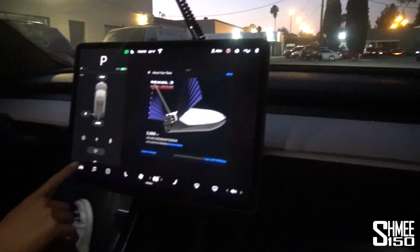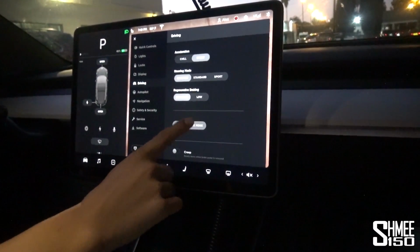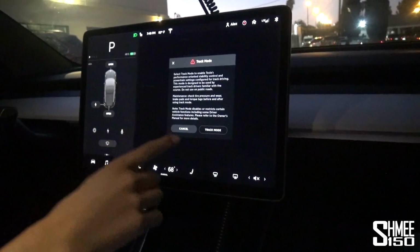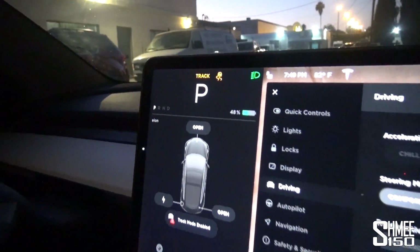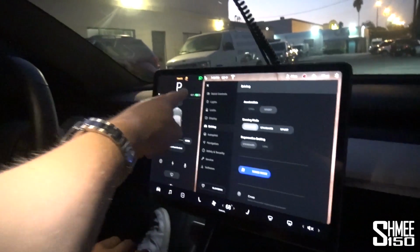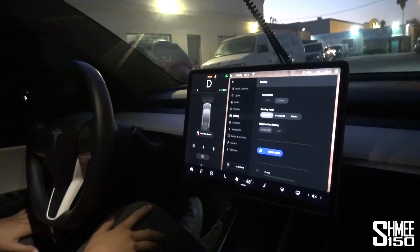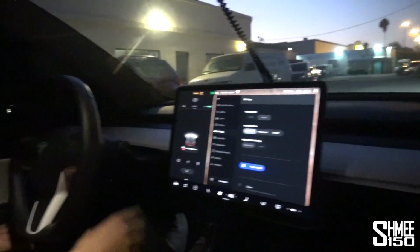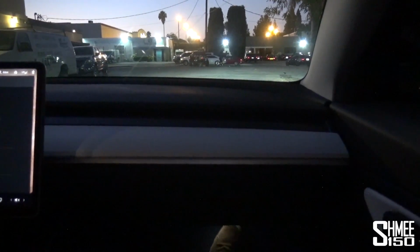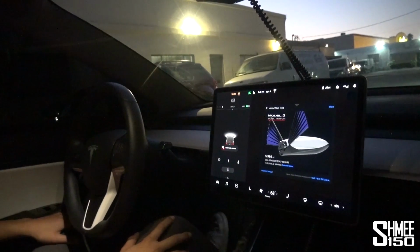So last but not least, you got track mode, which is exclusive to the performance version. So you click track mode, you got all the disclaimers, and then you got your stability control off, track mode enabled. It turns off all the safety features. Lights are all automatic and everything, aren't they? So it turns off all the safety features. It turns off autopilot and turns off traction control. Yeah. Turns on the battery cooling fans. And you can hear those. Max that cranks up, and then you can theoretically drift this car. Cool.